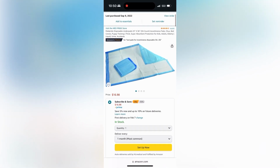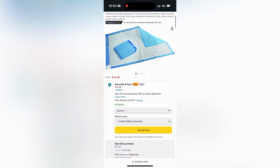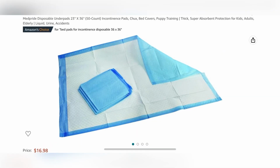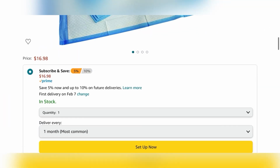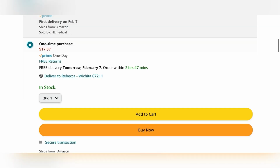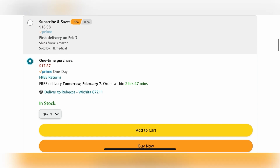Next on the list, you'll see these medical Chucks pads. I found the quantity to be perfect at 50 count. The price really was not that bad. I did procrastinate on purchasing these, I'm not going to lie, but they are necessary if you're staying in an RH that does not provide them, or if you're staying in an Airbnb.